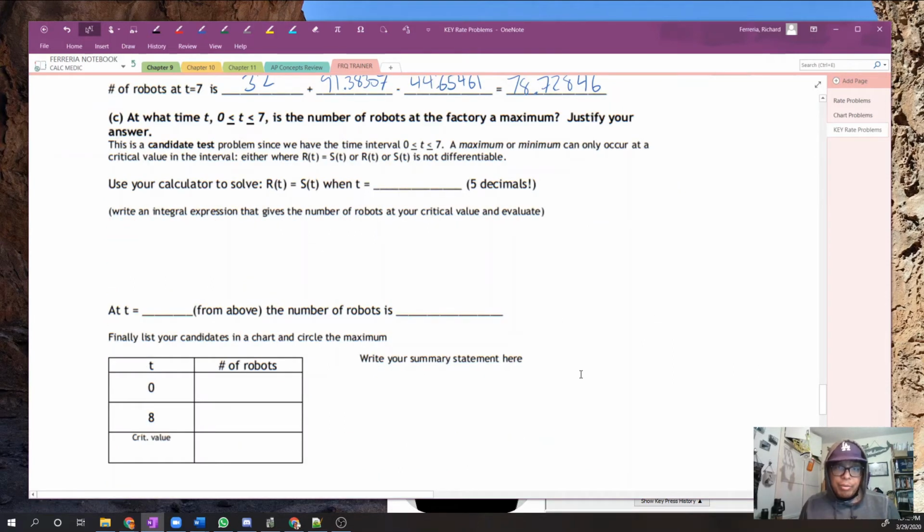This brings us to the real interesting problem of today, which is, when is the number of robots in the factory a maximum? Is that maximum actually 78? I don't know. But how do we figure that out? This is what we call a candidate test problem, because we're trying to figure out a maximum or a minimum on a specific time interval, in this case 0 to 7.